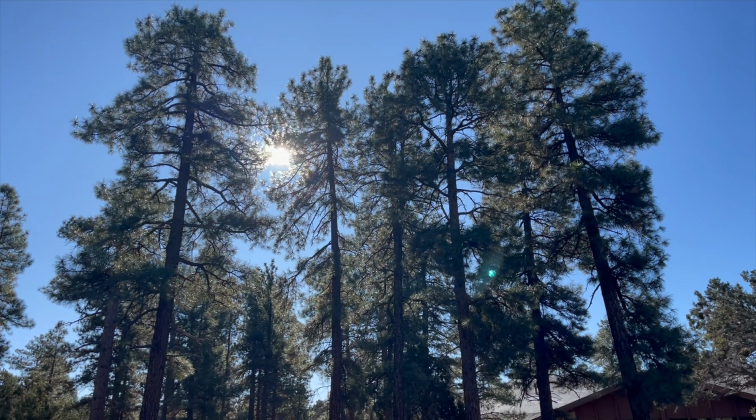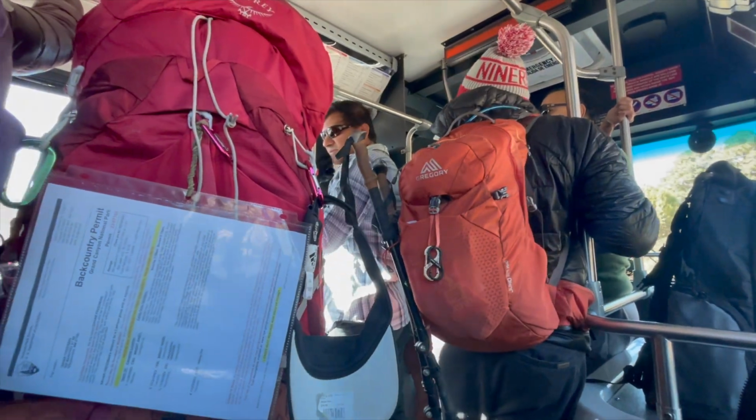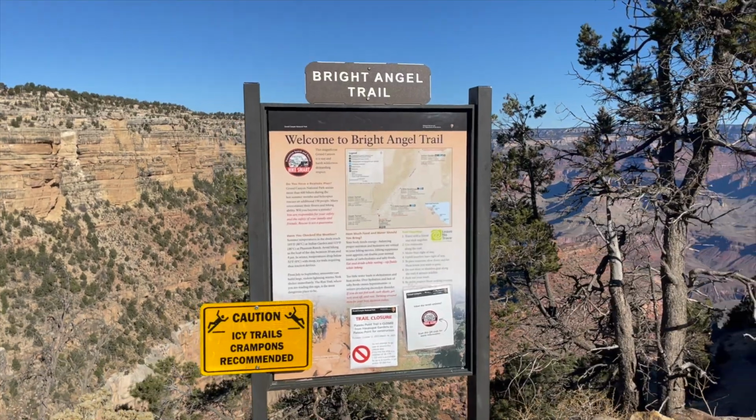Day 2, we're waiting at the bus stop. There's lots of people here. Now approaching Hermit's Rest Transfer. Whew, that bus. A lot of people in it. A lot of people going hiking today. All right, we're going to the trail now.